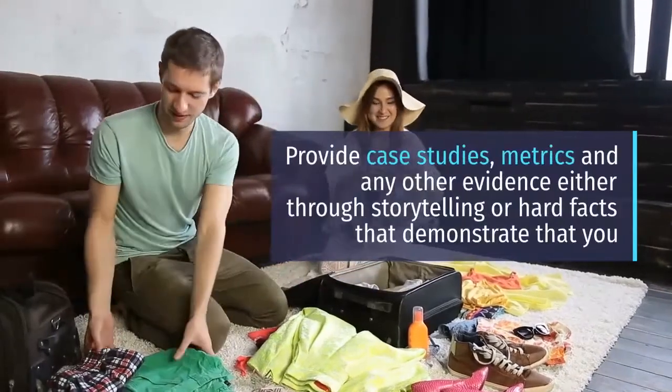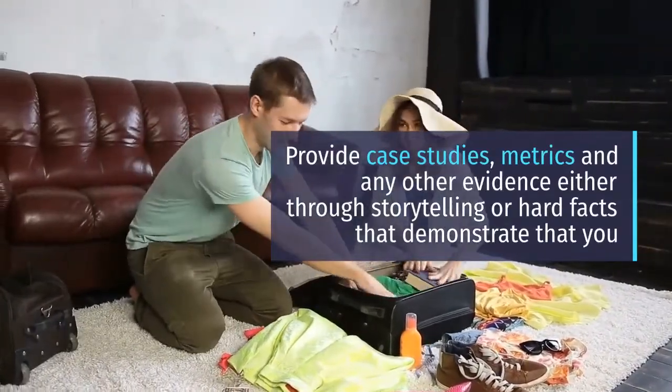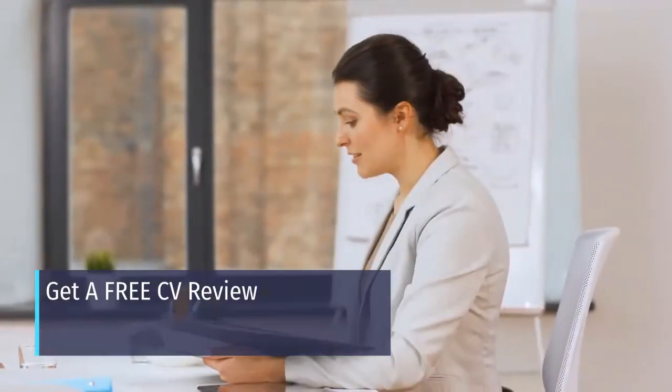8. Back it up. Provide case studies, metrics and any other evidence either through storytelling or hard facts that demonstrate that you know your stuff.